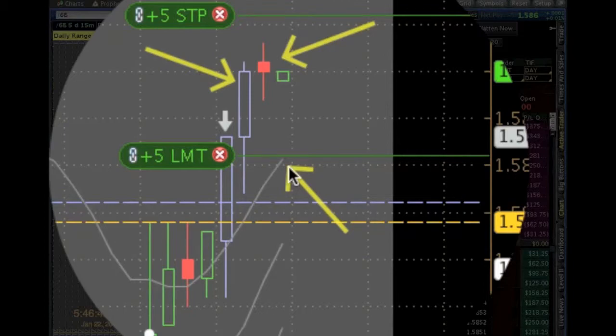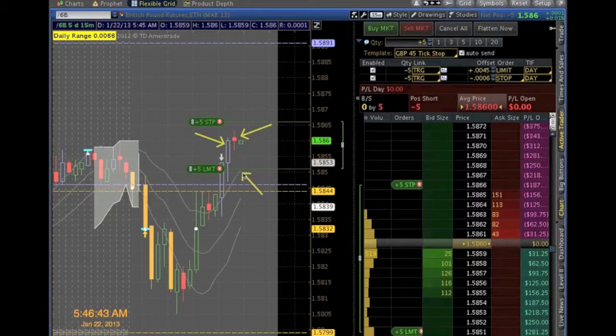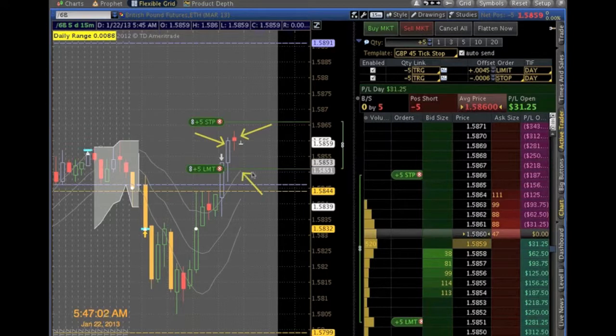This is the pound, and the pound is squirrely. They have the best market makers. It's been around the longest, so they do a really good job of trying to fake you out. That's the reason why I try to take profits as quickly as I can on the pound, because they're not always there when you want them. So we'll see how this works out. I'll get back to you after the trade works out.